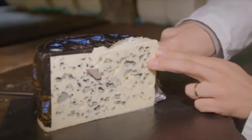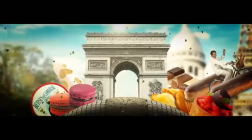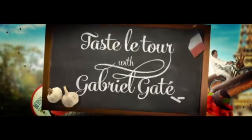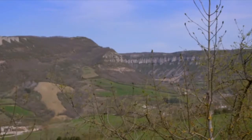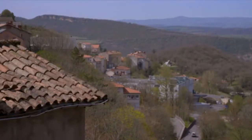Tomorrow I will visit a magnificent cheese cave in the historic village of Roquefort. This is the very attractive and rugged landscape of the Aveyron in the north of the southwest region of France.